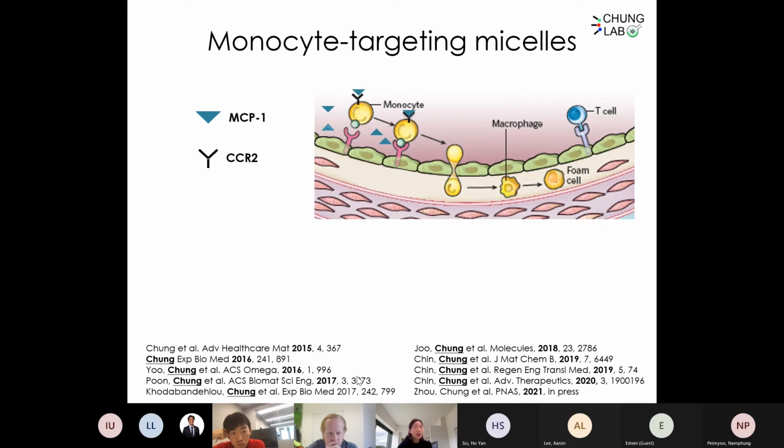And potentially early plaque development as well. And so that got me thinking about monocytes at that particular stage. And we know that endothelial cells actually secrete a chemoattractant protein called monocyte chemoattractant protein 1, MCP1, and it binds to the CCR2 receptor on the monocyte.